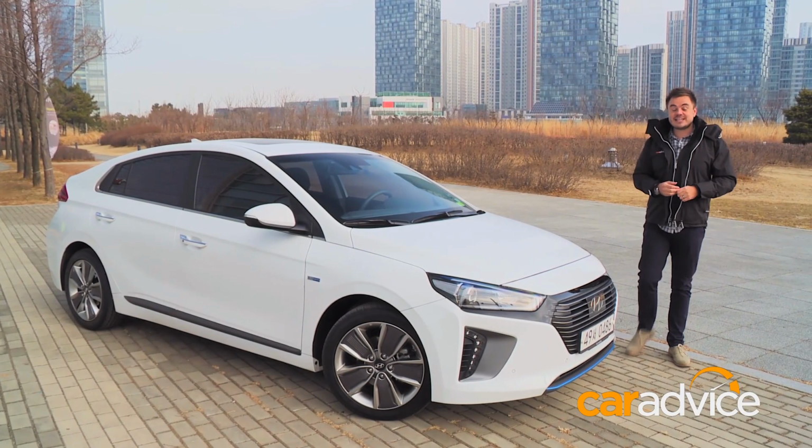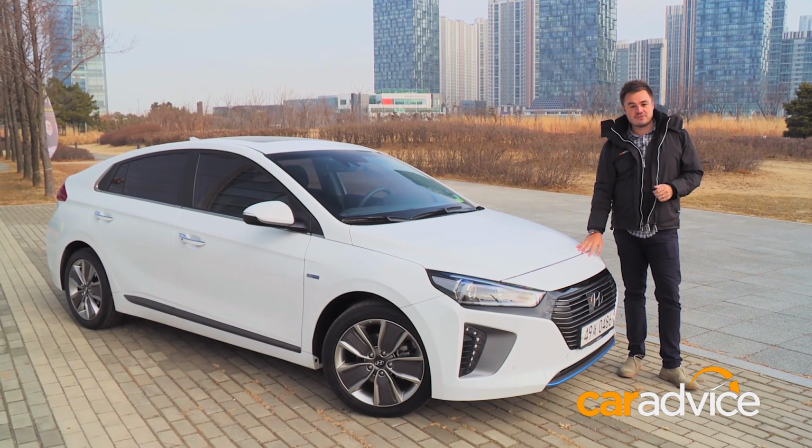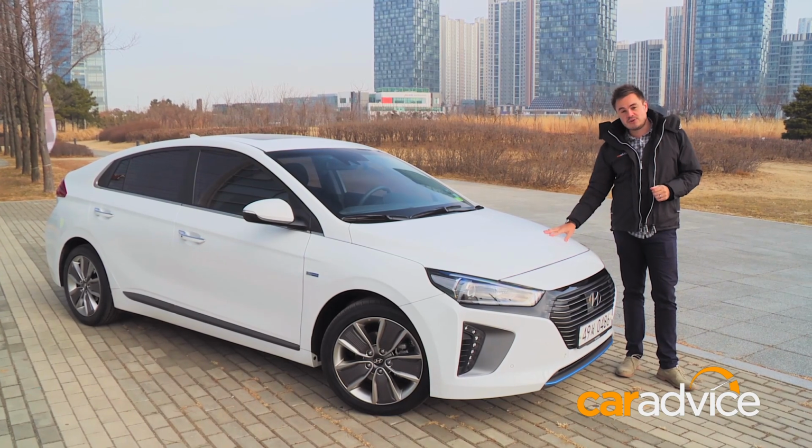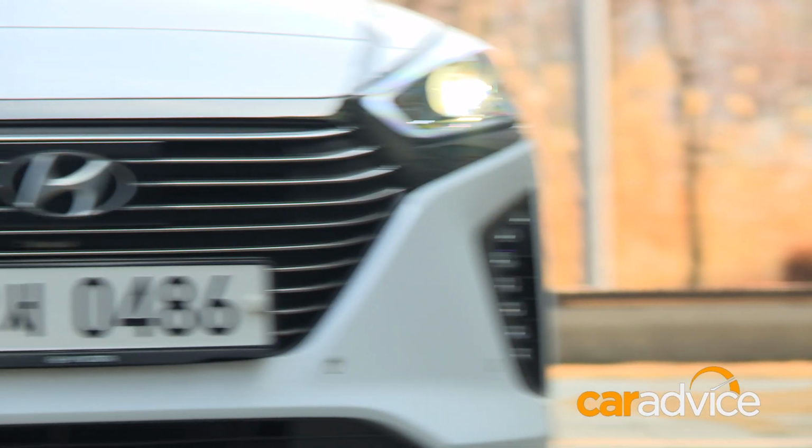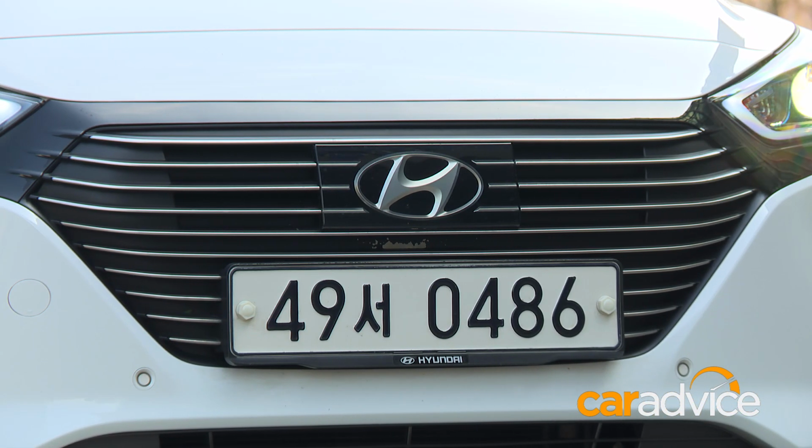Part of the reason the Ioniq is so efficient is due to its coefficient of drag. It measures in at 0.24 and that matches the Toyota Prius. It even has the advantage of active vane grills at the front. They basically open and close to increase and decrease the drag as the car moves.